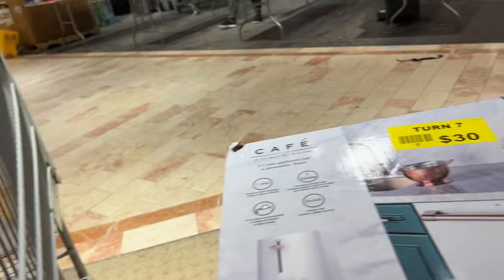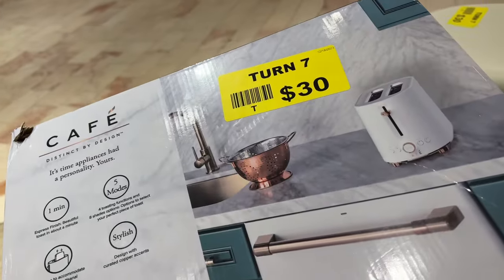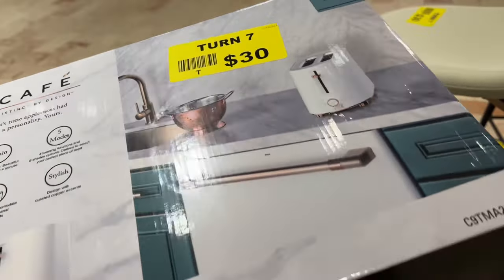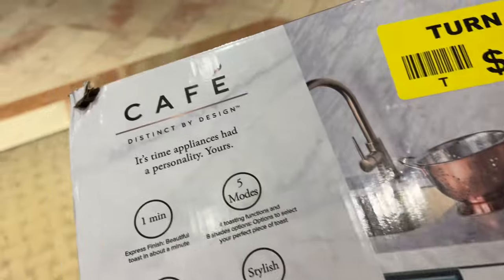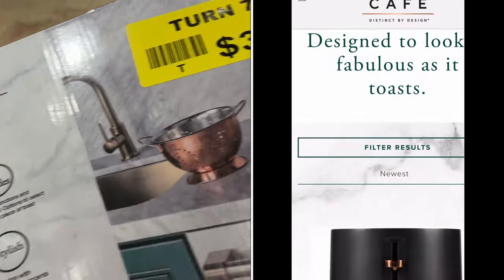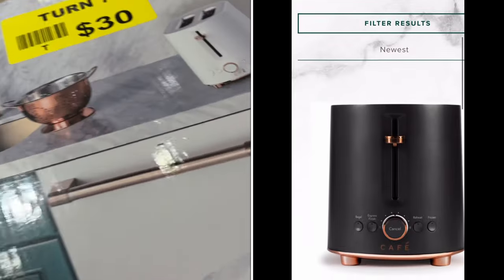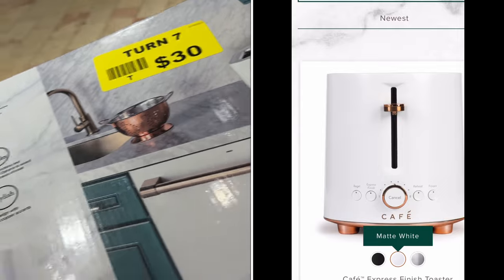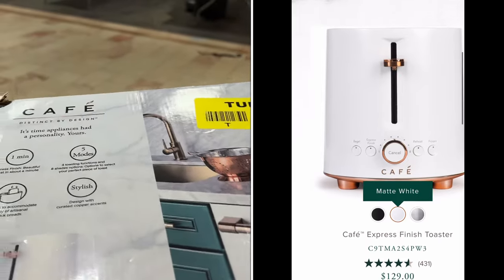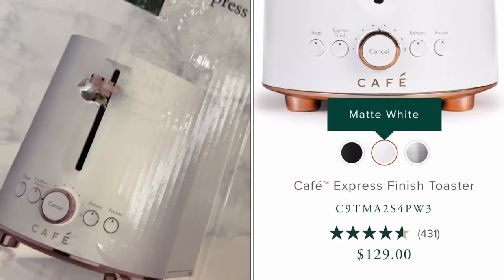Okay, y'all, it truly is the luck of the draw inside of Turn 7. How many of you guys remember that? No, Magnolia gave us this for Christmas two years ago. I didn't put it out until a year ago. It's the Cafe toaster in my colors. $30 in here. Give me something to do. It just depends on when you come in here, seriously. That's the same toaster we have.